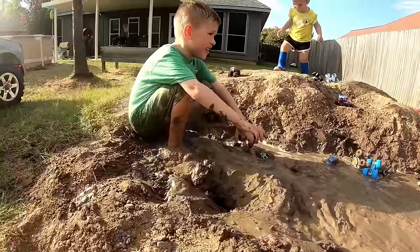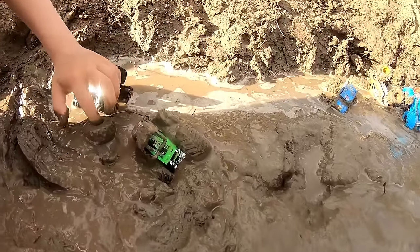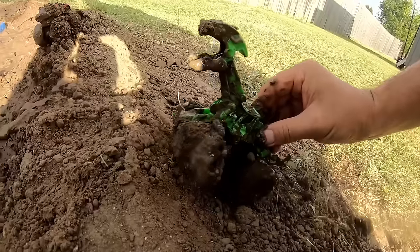Oh my. What is Sissy wearing? She got on her rain boots. No, those are my rain boots. Those are yours? Yeah, she stole mine. Oh, there's a tire.